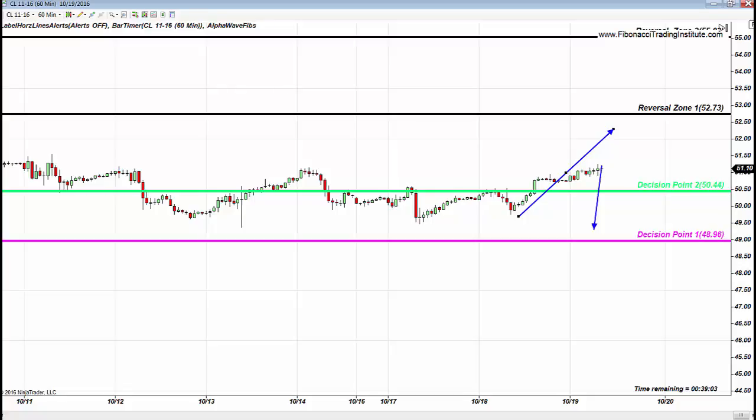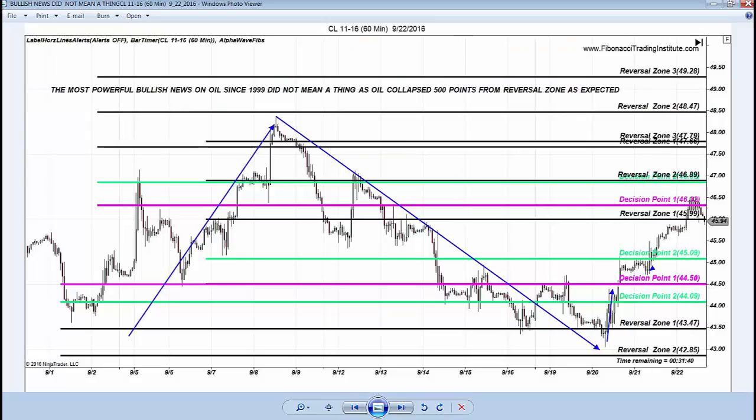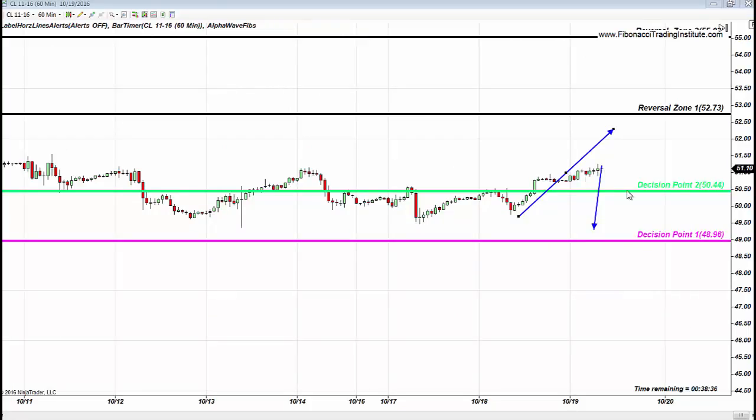As oil reminded you on that very famous day, when the most powerful bullish news in 18 years did not mean a thing, as Fibonacci Reversal Zone was reached at the time of bullish oil news release. Most powerful bullish news, and I say bias is bearish, and oil crashed and burned 500 points. And this is what I'm warning you right now. I don't care what the news is. Jumping on bullish wagon randomly as day trader not an option.